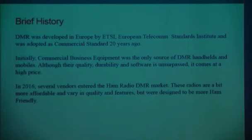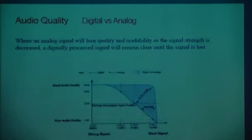I did bring two handhelds with a couple of hotspots, and Mark has his hotspot here too. So feel free to get through this and we'll look at some of the equipment as well.